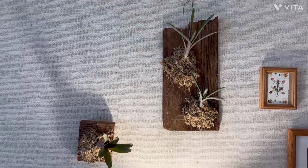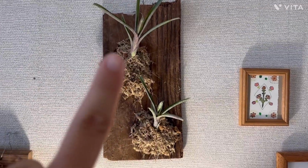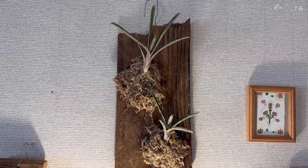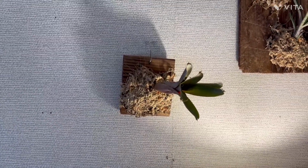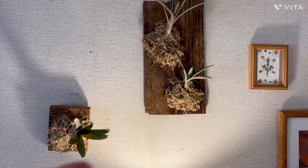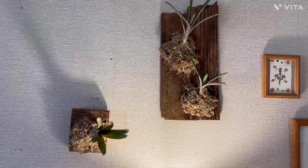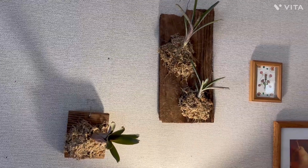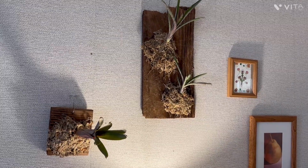Also, here are the bromeliads that I was talking about earlier. These two are babies, or pups, that came off of this one, so they are on there together. They look very cute, very nice. And then this is the mother plant. They're going to live in here maybe until October or November, when it starts to get down to the 70s in my area, and then I will put them back outside. But for now, they are perfectly fine inside.